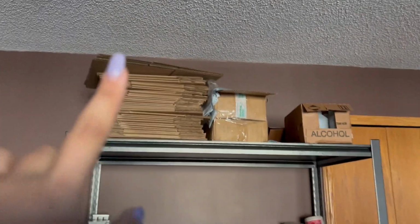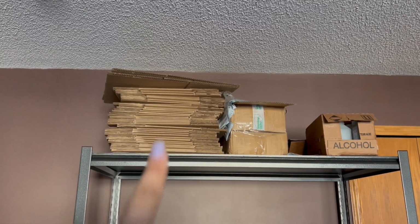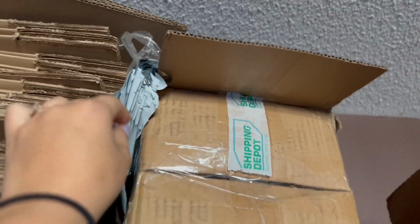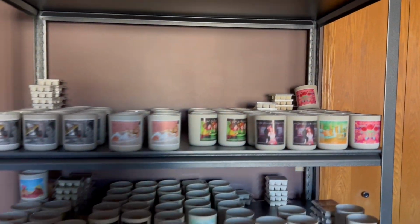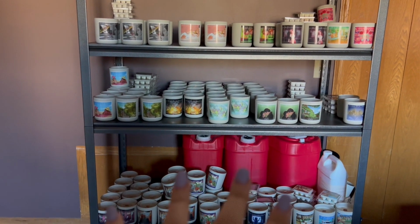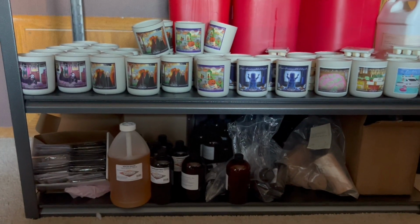I have my 12 by 9 by 6s right there. And then I have my little bags that I use to ship 1 or 2 wax melts. I have alcohol for cleaning the jars. And then I have my candles, my fragrance oils right there. Those big tubs are fragrance oils. And then down here, this is where I need the most organization.